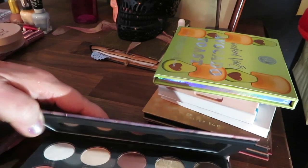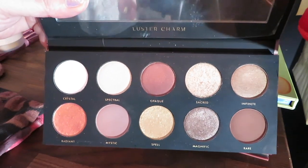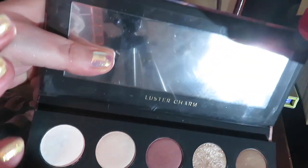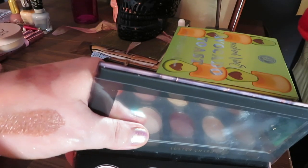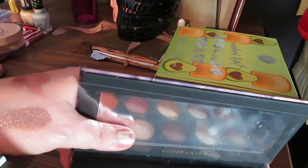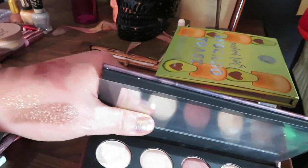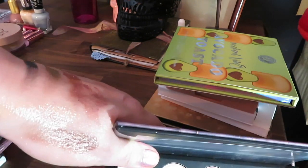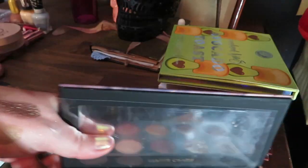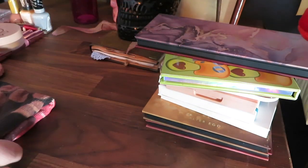There's another one from Alter Ego. This is the Luster palette. It is also a very beautiful palette. And we know what it is trying to mimic, and it did a very good job. Even, what's her name? I can't remember her name. I'll put it down on the screen, but she surprised herself. She was completely baffled at how good it was trying to mimic the shadows from Pat McGrath. So, I've got enough Pat McGrath. I'm good with what I have. I don't need a mega palette.